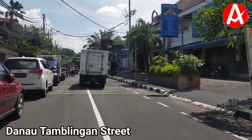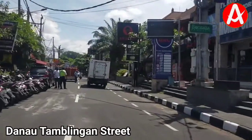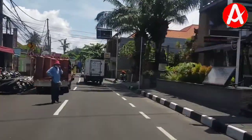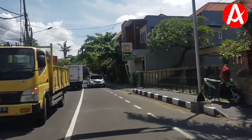Okay, welcome to Danau Tumblingan Street. You see the left side? Lots of cars and motorbikes and some activities. But when you look at the sidewalk, it's very quiet, no people there.